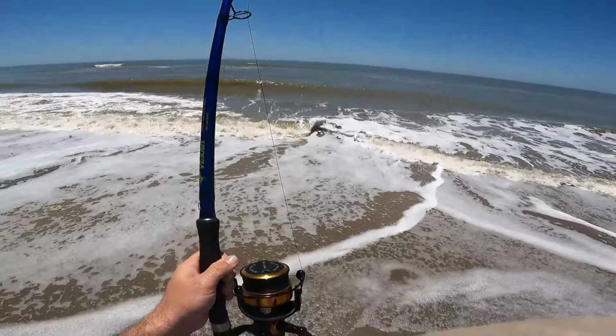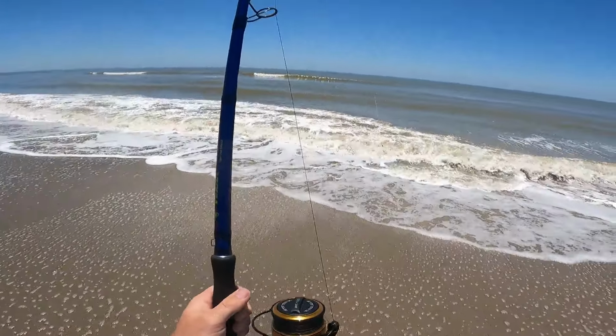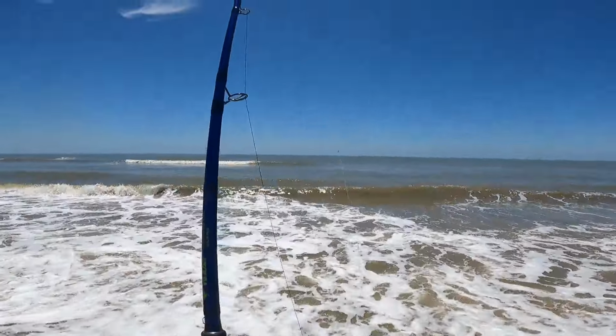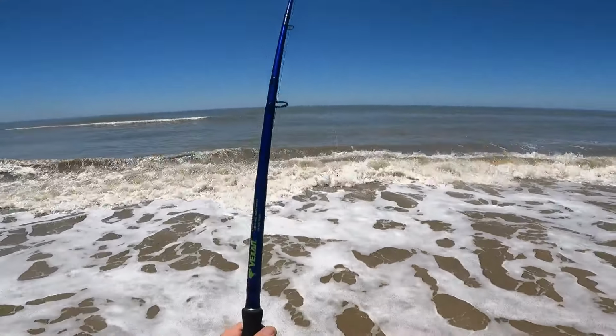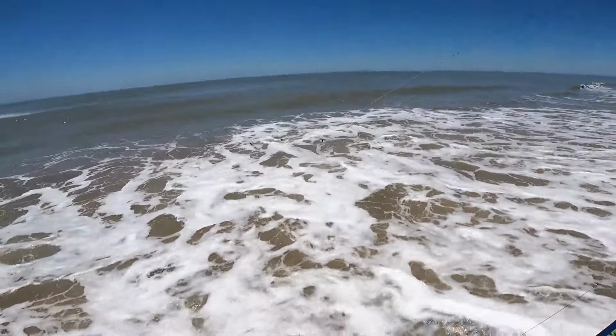Come on, now you're going the right way. Go this way. All right, I gotta get a hand on that leader, pull him up. He does not like being up here. Gotta turn him back around.